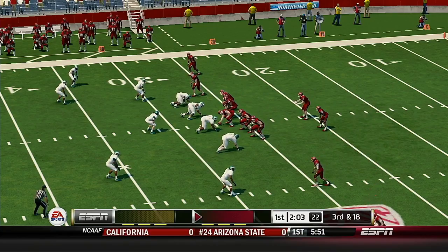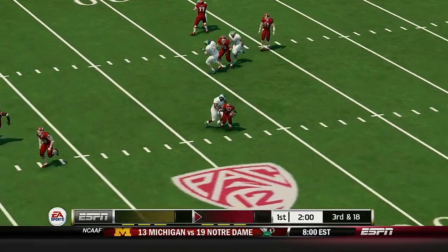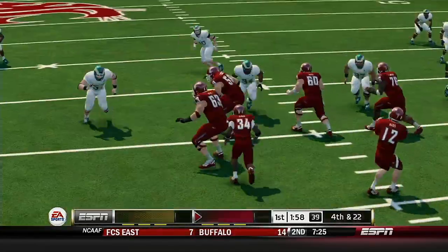Larry. Check Mike 40. They can't hang with us. Throws it out of the hole. He's hit hard for a loss. Good possession there for the defense. Fourth down.